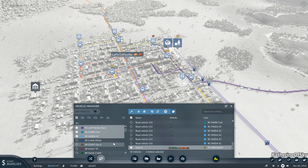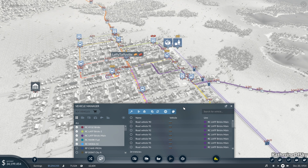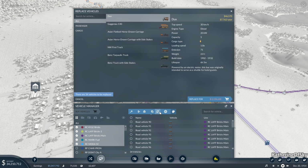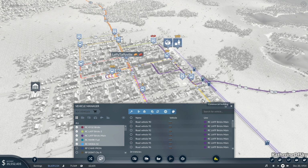Look at this. And so the passenger vehicles are RPs, so we're not going to replace those. We're just going to replace these with trucks. Let's see, we have fuel. I think these, as long as they can all take all the stuffs, I think we should be fine. Let's see about replacing them. Replace all vehicles with, yeah, this takes all the kinds of cargo. And they'll go 40 kilometers an hour, so we're going to get a nice bonus on that. They take 7 capacity versus 6, so I don't think there's any major stuff we need to do here with conversions of amounts. So let's replace all of these for $2.5 million.